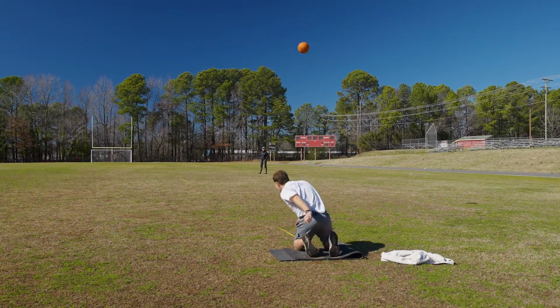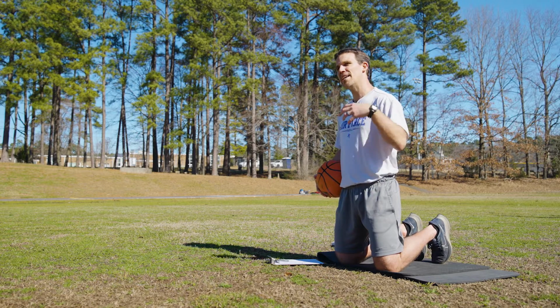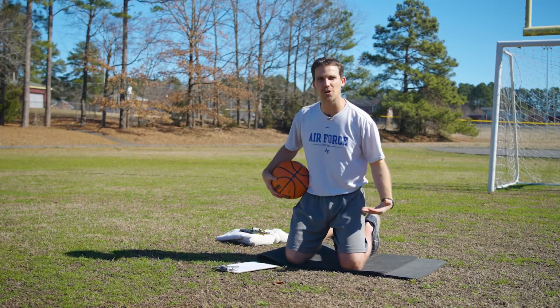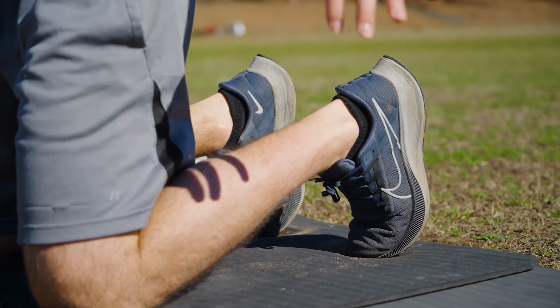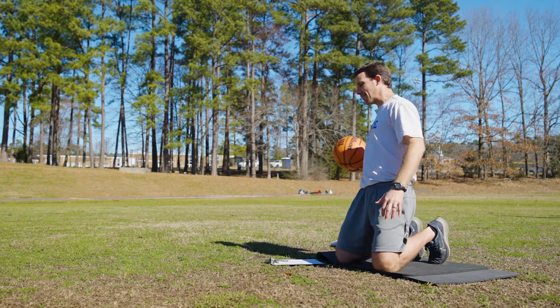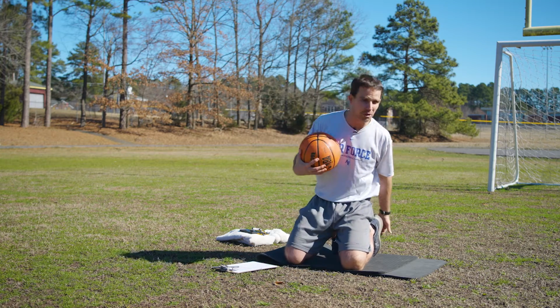Here's another thing that most people don't know: not only is it your hips, and not only is it your shoulders, but you actually create torque from the ground up. What do I mean by that? You can curl your toes underneath you to give you a little bit more push. So I'm actually pushing right now, not even with my hips, I'm just able to push using my toes.